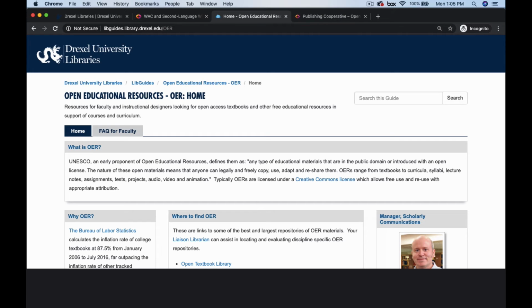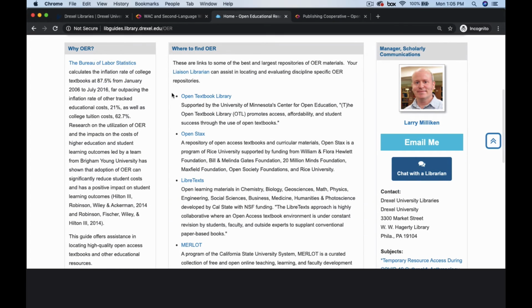The Libraries has a guide dedicated to OERs, which will connect you with some of the largest sources. The Open Textbook Library, an initiative of the Open Textbook Network, is one of the largest. OpenStax, Merlot, and LibreText are a few others. These resources typically have topic filters, so you can explore open content specifically in the field of education.